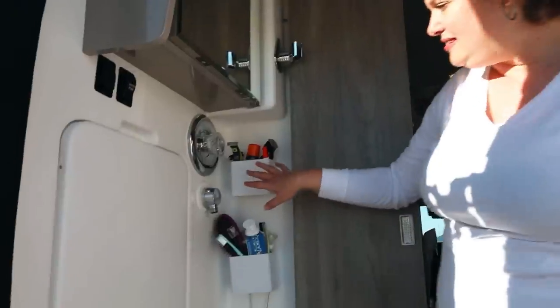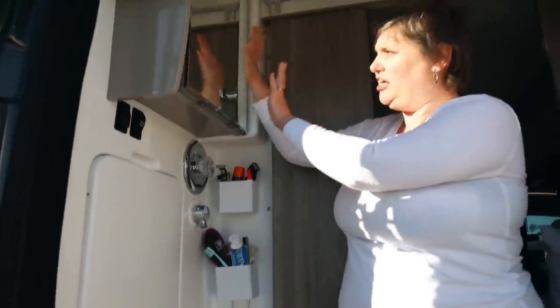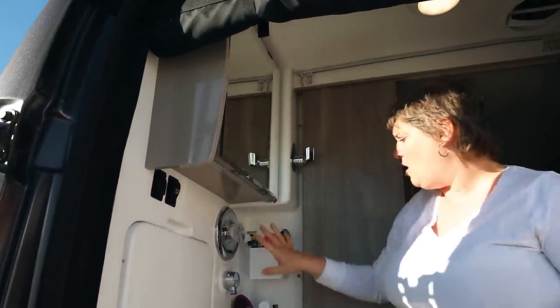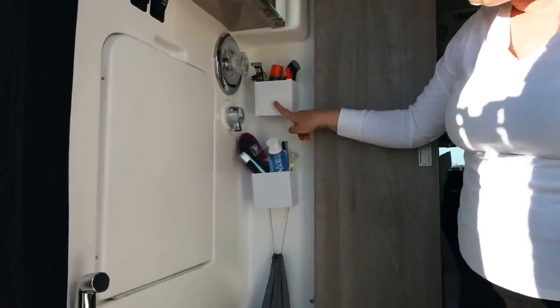And then the real thing I wanted to show in here: there is storage in the medicine cabinet, but we added more storage here. So these came from Amazon.